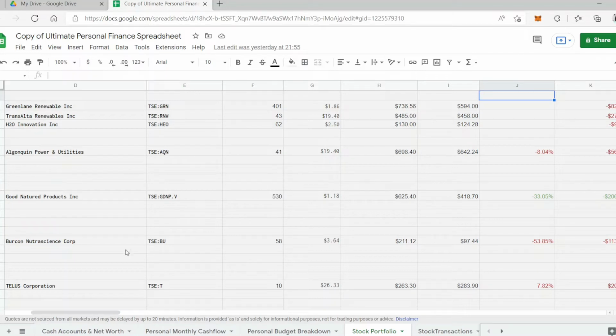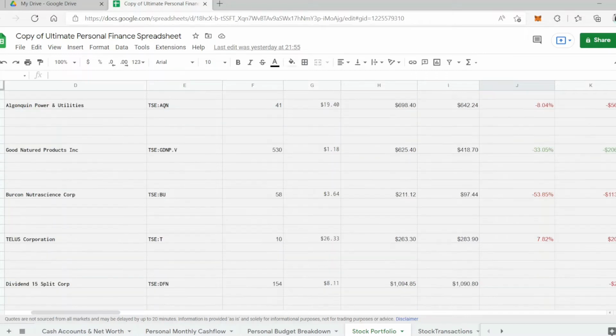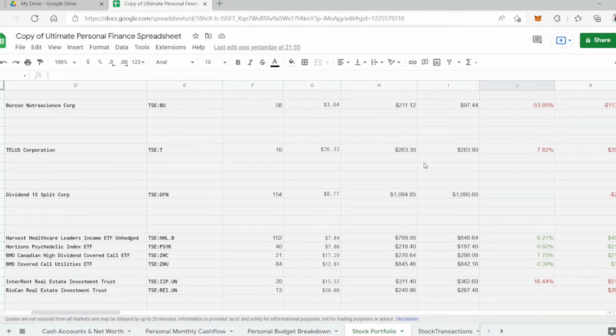Following that, I have BU, which is Burcon Nutrascience Corp. I have 58 shares. And then I have TELUS Corp, ticker T. I have 10 shares, and this position has started to grow over the past couple of months. It did take a dip some months ago, but I didn't increase my position. I will be doing so. It's starting to grow nicely, and I'm paying attention to this position.